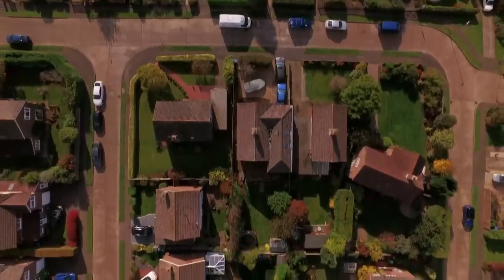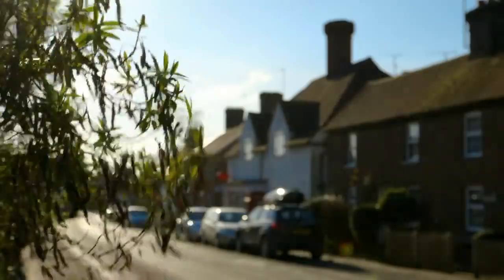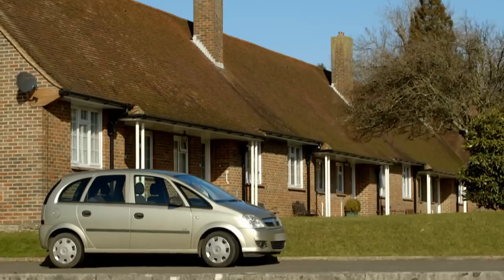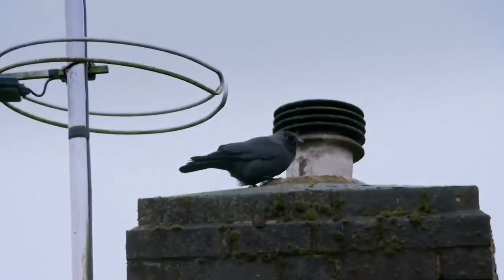Lying on the edge of an area of outstanding natural beauty is this Sussex village. And like most places in Britain, the local housing stock is peppered with its fair share of bungalows. Bungalows are often derided as bland, boring little boxes, but personally, I've always loved them. At their very best, they can be light and spacious, and because all of your living spaces are on one level, the rooms can be beautifully connected to the garden. But sadly, that's not always the case.